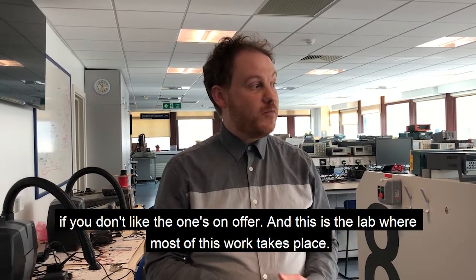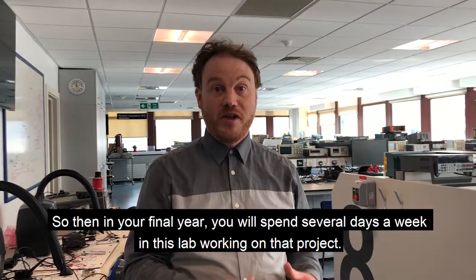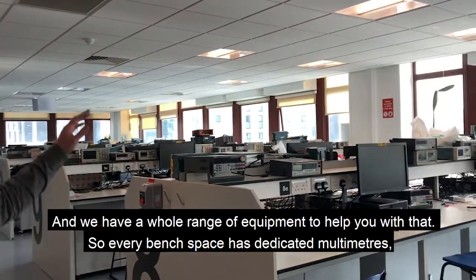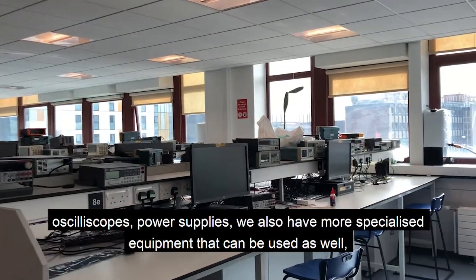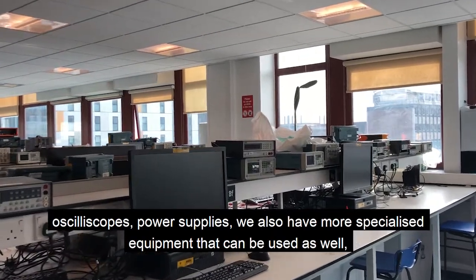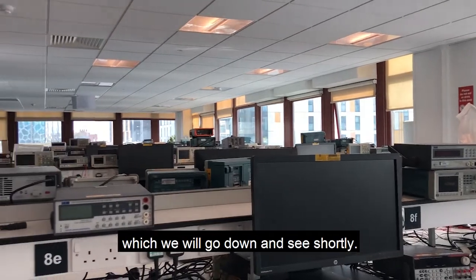And this is the lab where most of this work takes place. So in your final year, you'll spend several days a week in this lab working on that project. And we have a whole range of equipment to help you with that. Every bench space has dedicated multimeters, oscilloscopes, power supplies. We also have more specialised equipment that can be used as well, which we'll go down and see shortly.